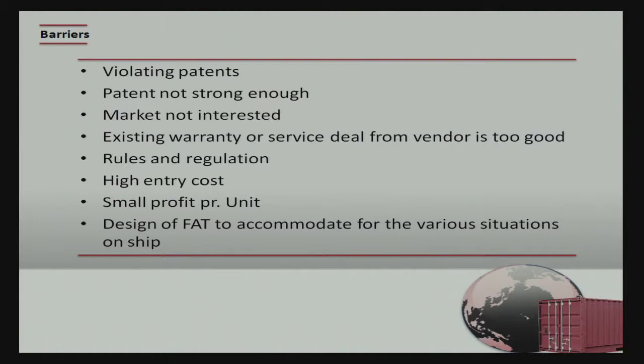Existing warranty or service deals from vendors are probably too good. And rules and regulations, high entry costs, small profit per unit of each 2S lock, and the design of the fully automatic 2S lock to accommodate various situations on the ship, because in the past they had some problems since they had these 2S locks. So thank you.